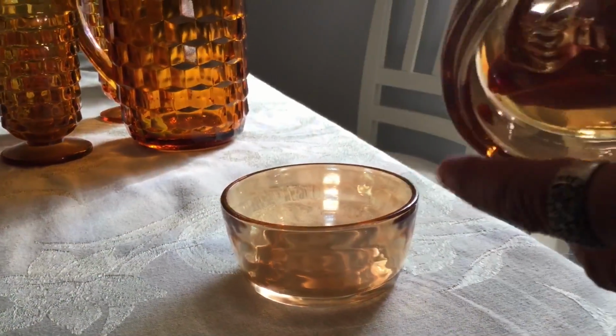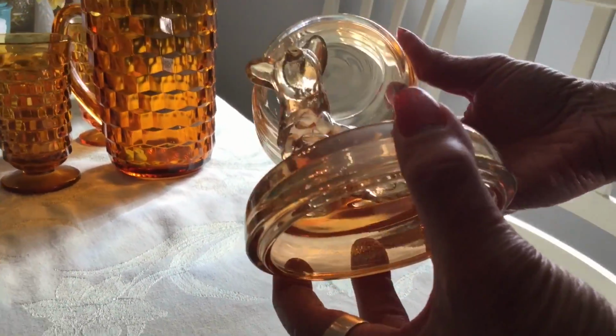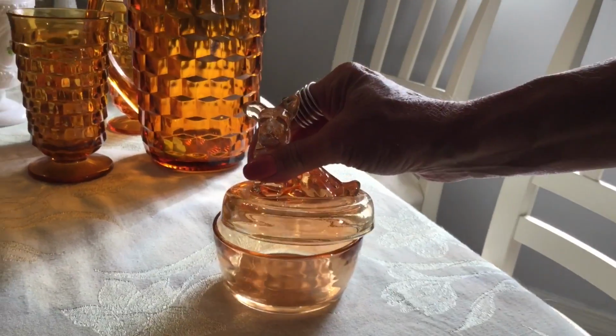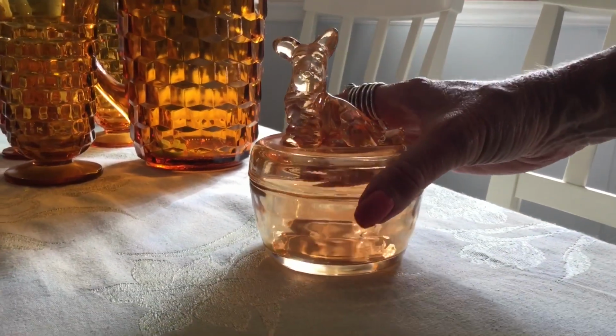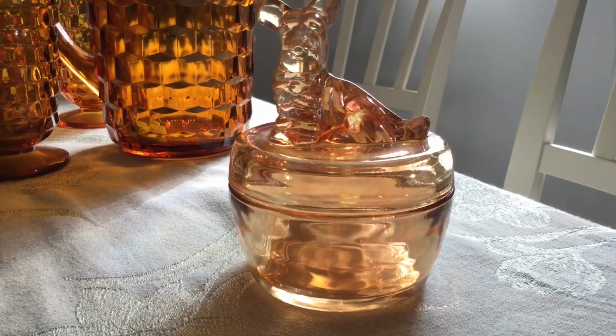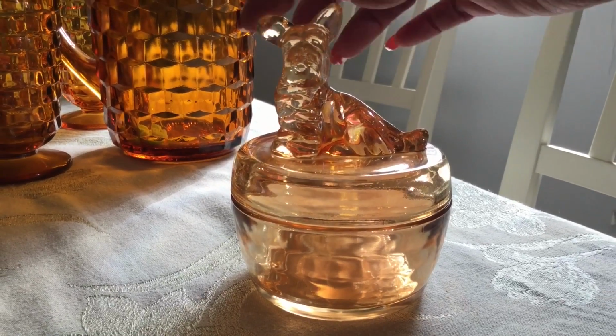This adorable little trinket box, actually it's called a powder box. It's not marked. It's an Amber Carnival marigold, and it was made by the Jeanette Company, and I think this piece dates back to the late 50s, early 60s. It has a really cool Scotty dog on top.